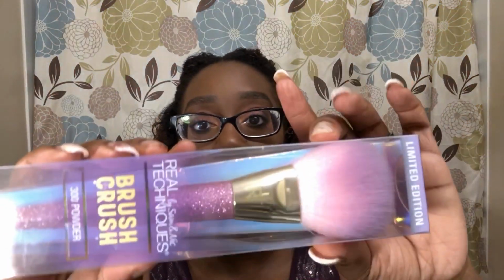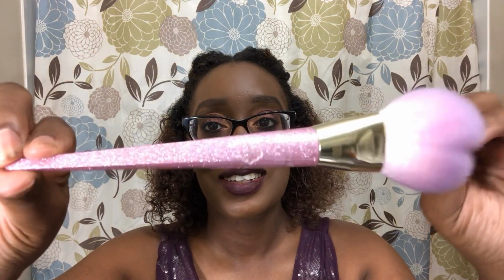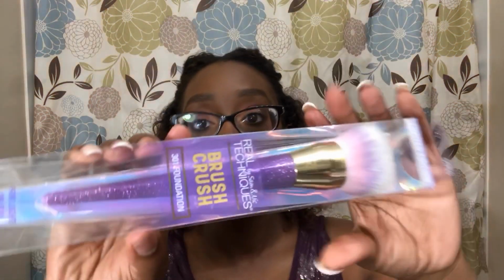Also, I got the Real Techniques Brush Crush 300 powder brush, and this is for an even powder application. This brush right here, and we're gonna take this out of the pack. See what this is about. Wow, I love the way it feels, guys. It feels amazing. And it's so pretty. Of course, purple is my color, okay? And also I got the 301 foundation brush, and this is for light or full coverage. See? Okay, now that's pretty much it.